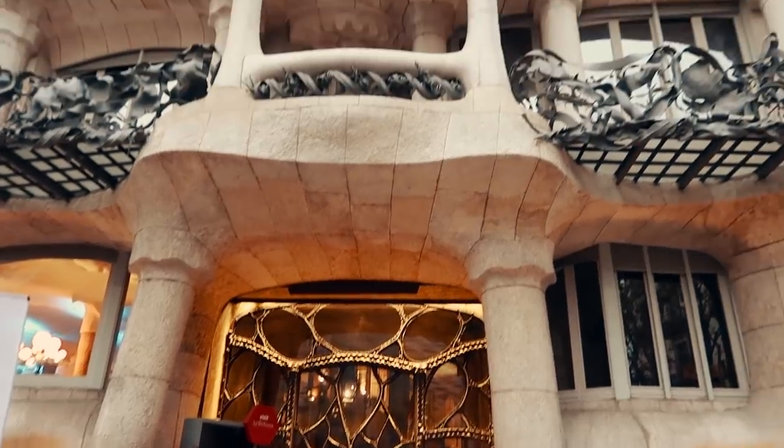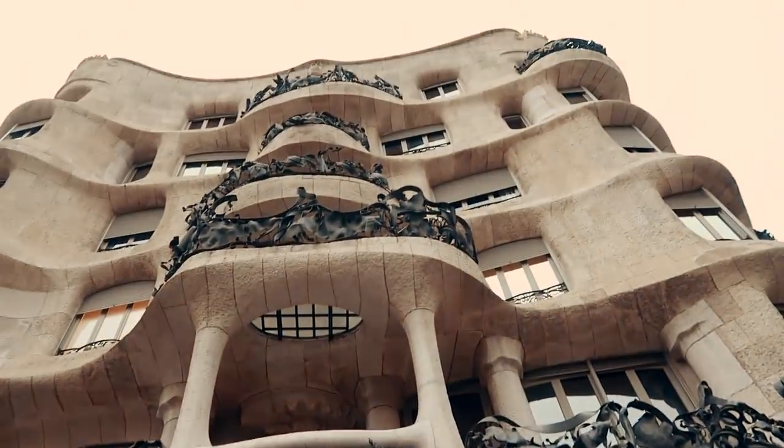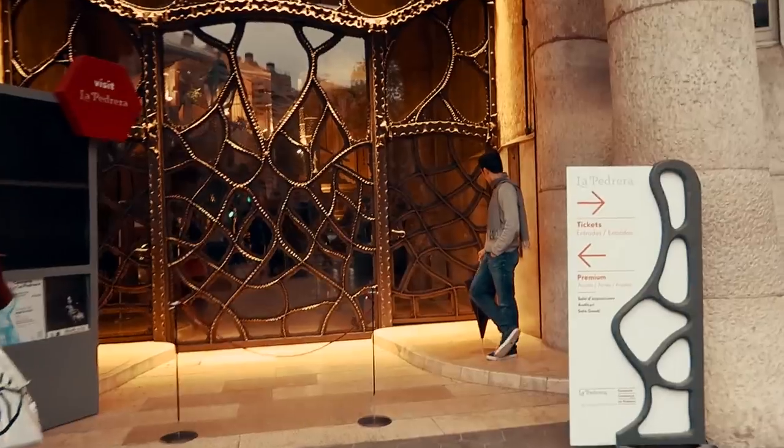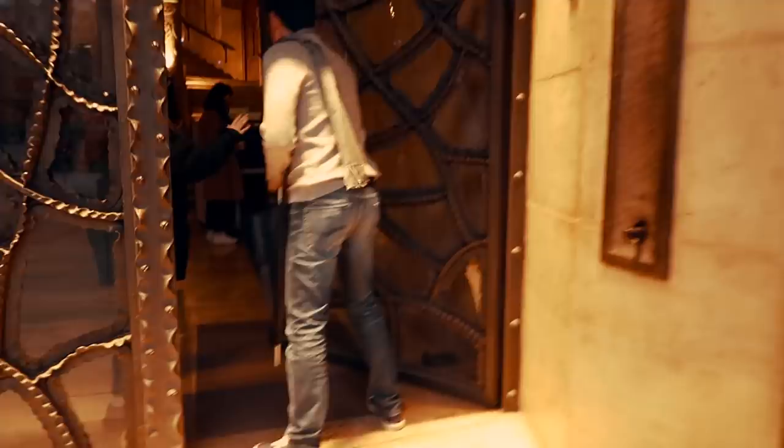All right, we made it to Casa Mila. Slater is already inside. It is raining outside. I have the umbrella. Can't see it, but we made it. Unfortunately for us, it's almost closing time, so we have to come back another day. Tomorrow, our flight is still in the afternoon, so hopefully we can come back and take a visit.